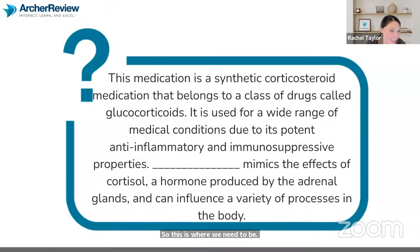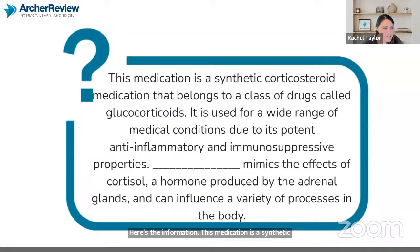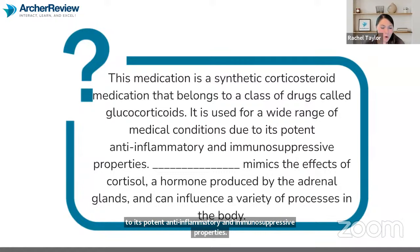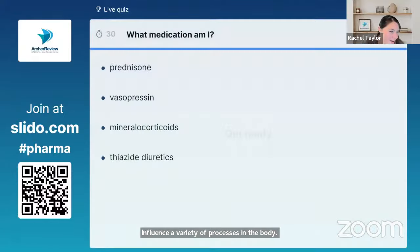Here's the information. This medication is a synthetic corticosteroid. It belongs to a class of drugs called glucocorticoids. It is used for a wide range of medical conditions due to its potent anti-inflammatory and immunosuppressive properties. It mimics the effects of cortisol, a hormone produced by the adrenal glands, and can influence a variety of processes in the body. 3, 2, 1.